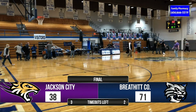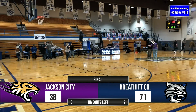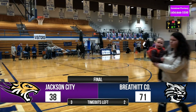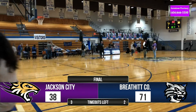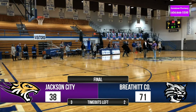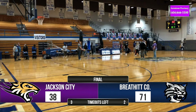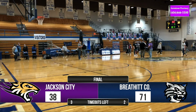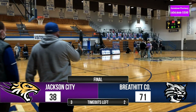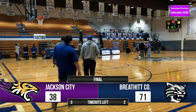All right, folks, welcome back to Rose Gymnasium, where we have a final of 71-38. The Breathitt County LadyCats move on to the 55th District Final on Wednesday night to take on the Wolfe County Lady Wolves. Rob, I thought the biggest difference in the game was offensive rebounds. I thought the LadyCats controlled the boards and got a ton of easy putbacks and got up to a pretty good lead before the Lady Tigers could ever recover.